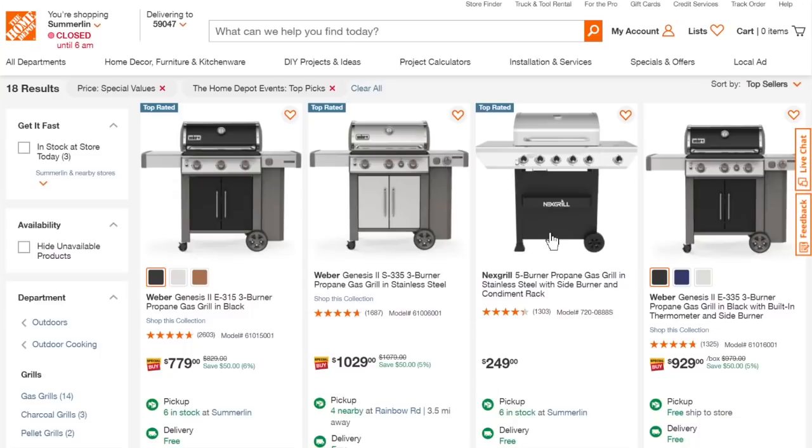This is the big one they're pushing on the front page at $250. I mean, it's a decent price for a nice stainless steel looking kind of grill. But I'll be honest, that less than $200 grill they had over at Lowe's, I think that's a better deal than this thing.